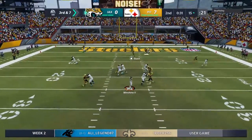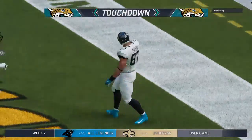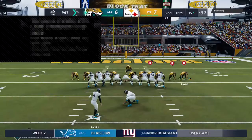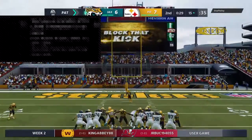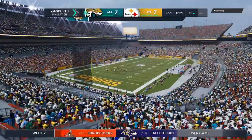From the shotgun, he'll look to throw. And he's got it, and he takes it in. Touchdown, Jacksonville. A 15-yard touchdown grab. And the Jaguars are within an extra point of tying this one up. It's up and good, and we're tied at 7 here in quarter number 2. Game at 7.